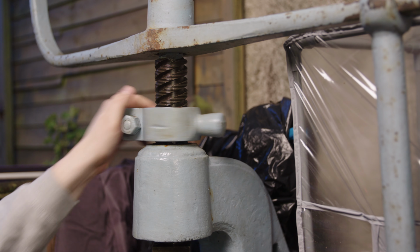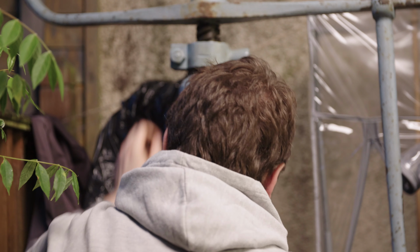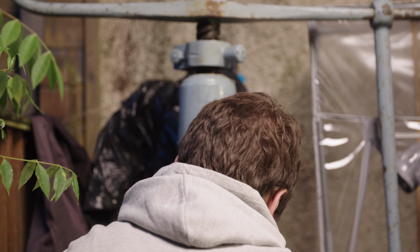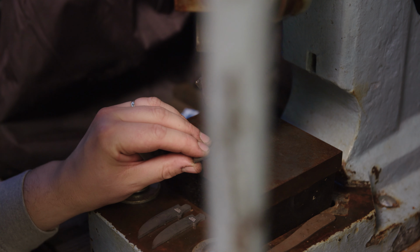Nothing's machined, and so making them completely by hand, using the same techniques and tools, it was what our ancestors did. I just wanted to keep that alive because all the people who I knew were getting old, and I thought, well, it's going to be lost.